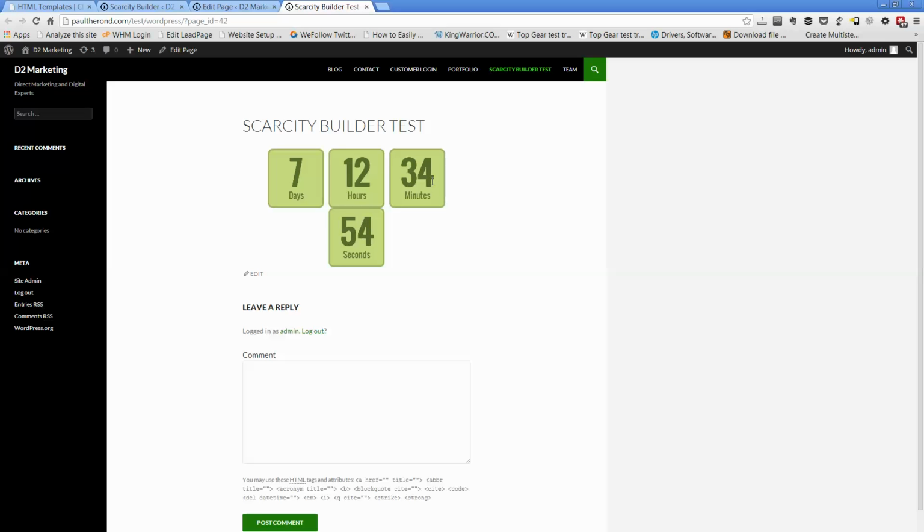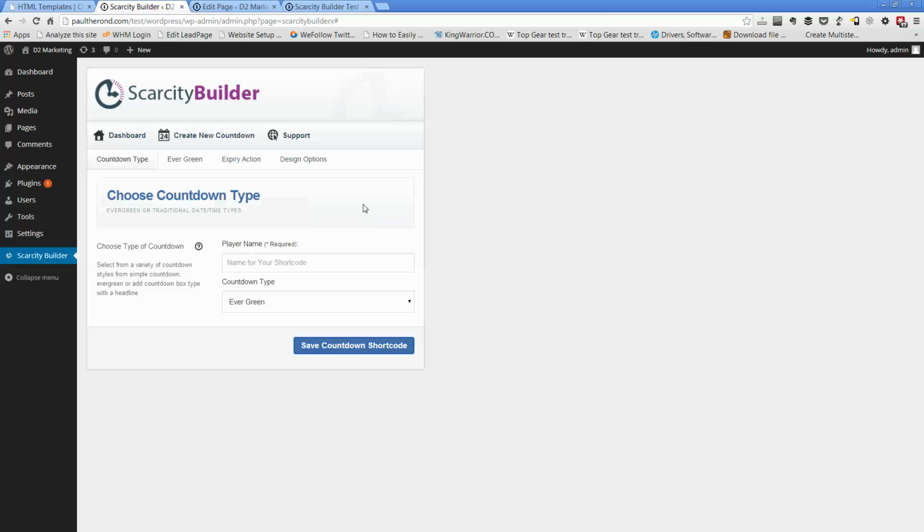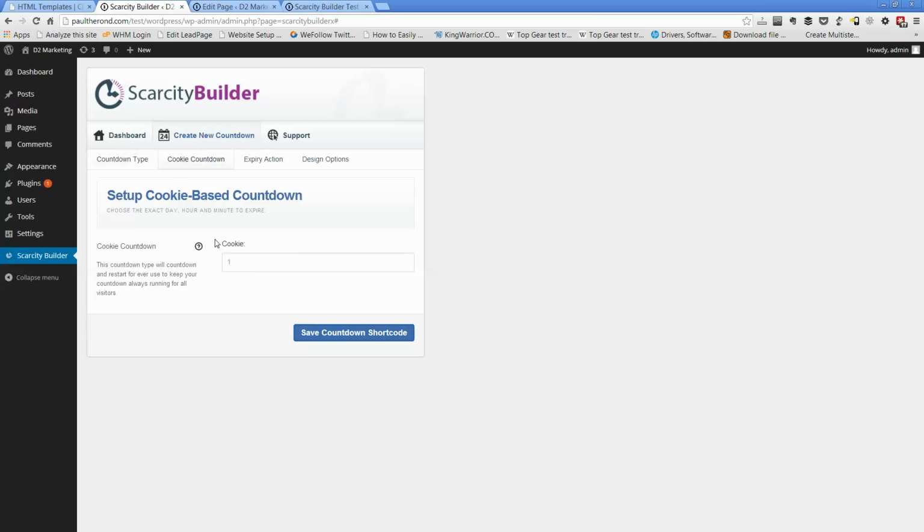Let's say, for example, now we want to create a new countdown. Name of your shortcode, let's say test. Countdown type, let's make this one a cookie-based countdown. Cookie countdown, I'm not too sure what that means. The countdown type will countdown and restart forever, used to keep your countdown always running for all visitors. If I say 5, I don't really know what that means. It doesn't tell you either. Does that mean it's going to count down from 5 days? I'm not too sure. We'll see when I publish it.